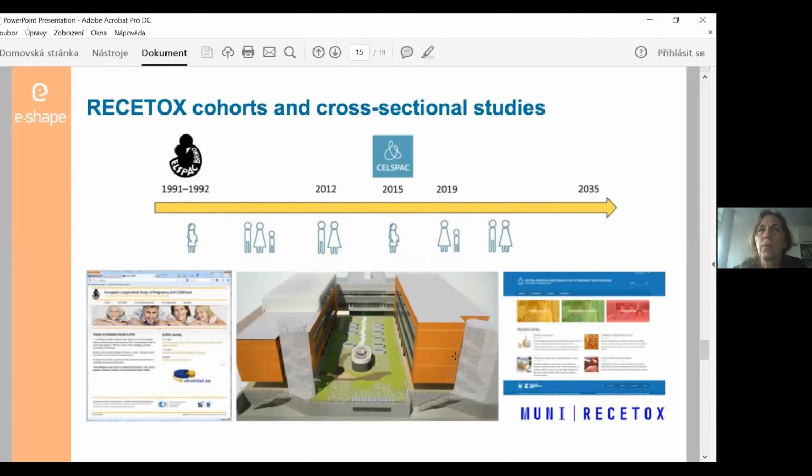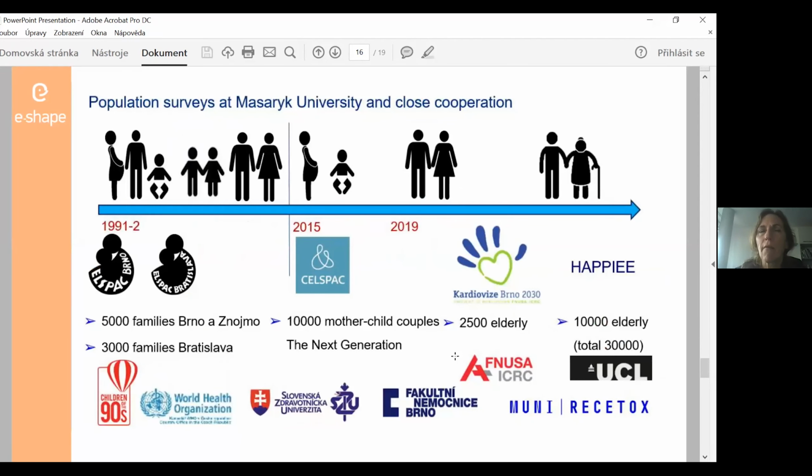And this is something that we are piloting at the local or regional scale, because we are very lucky that the city of Brno in the South Moravian region of the Czech Republic has almost 60 years of history of various population studies. The first birth cohort was recruited in the region already in the 60s. There was a second one in the 90s. The third one is being recruited right now.